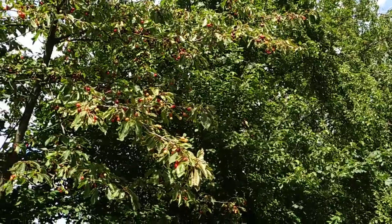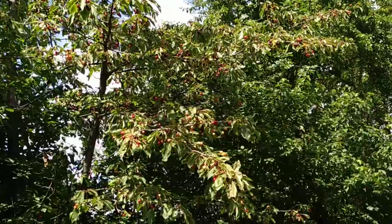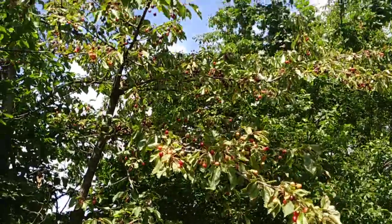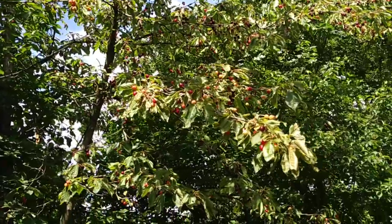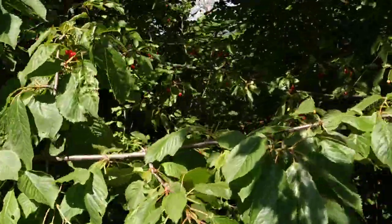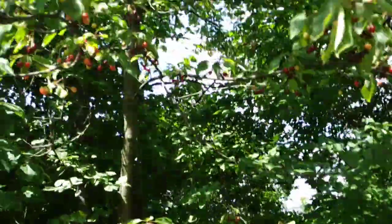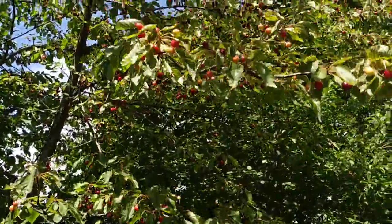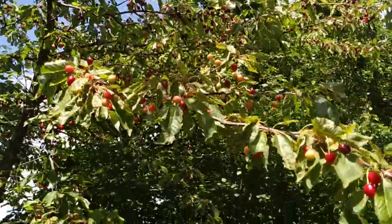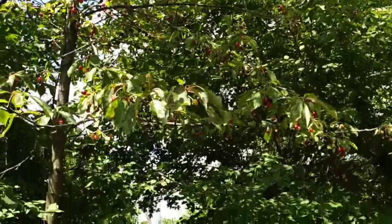Oh yeah, this is definitely some mix between wild cherry genes and cherry cultivar genes. Definitely a spontaneously growing tree. Small, a lot of small fruit, but just a small trace of bitterness.